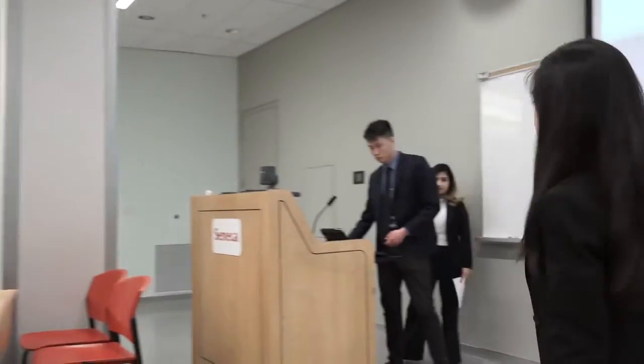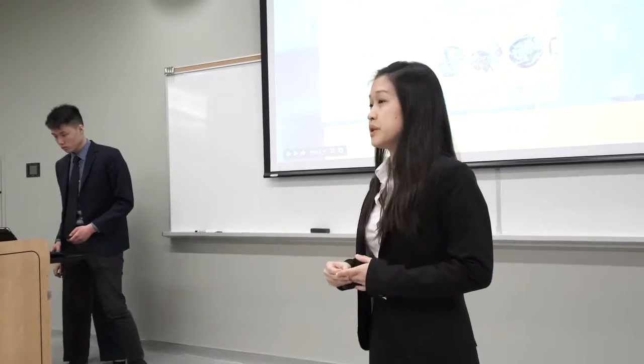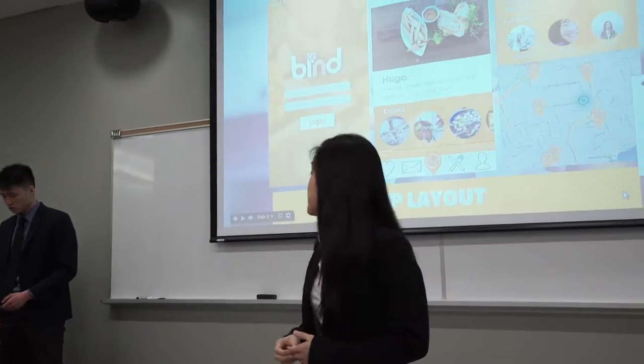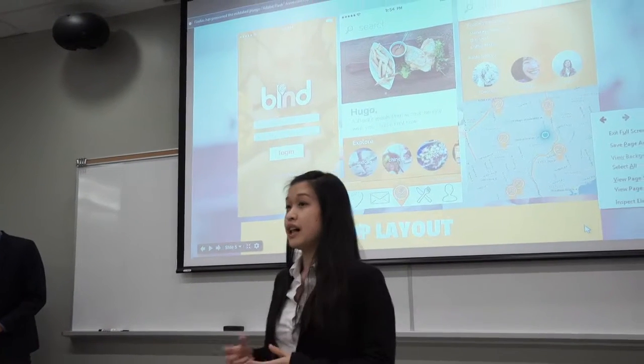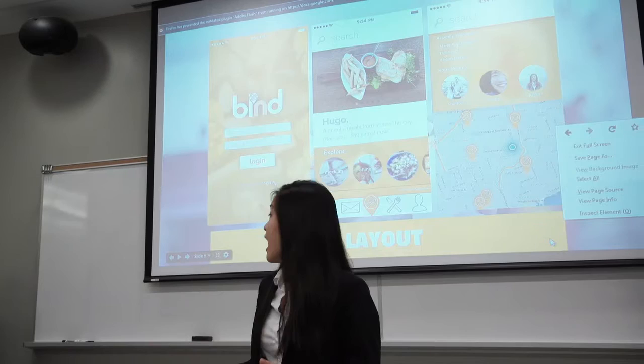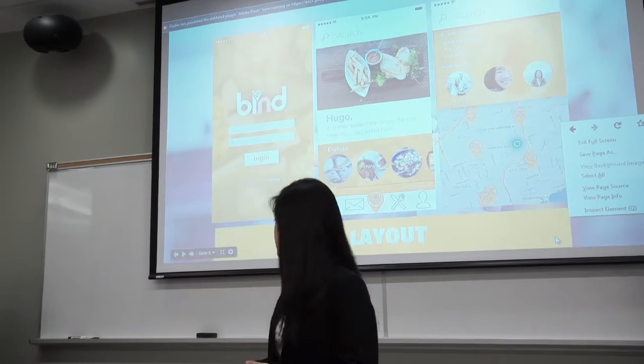Right, so as I mentioned, the first step is validation. So once you open the app, you'll be greeted with this login page. So you have to create an account. Creating an account is important because we want to ensure the safety of both our diners as well as our hosts. So through this account process, you will validate your identification. You'll provide either your driver's license or your student ID. And this way, we can ensure the safety of both diners and hosts.